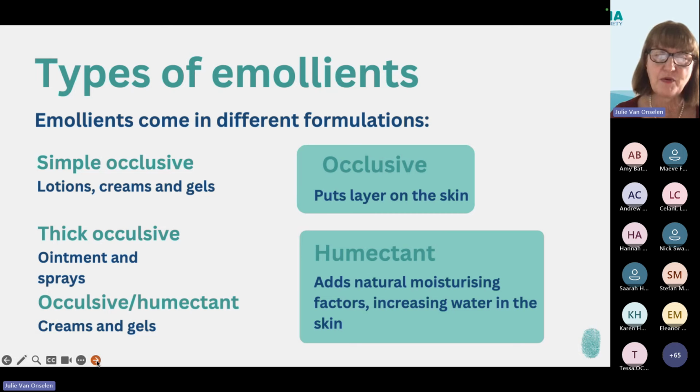So it's really, really important because actually how the emollient feels on your skin, how it smells on your skin. And that's the other thing, that emollients can smell quite differently. One emollient can smell differently to another on different people's skin. So basically, you've got to choose a formulation that you will use because you like it, you like the smell, you like the texture. Some people might like a cream. Some people might love a greasy ointment because they feel their skin's very dry.